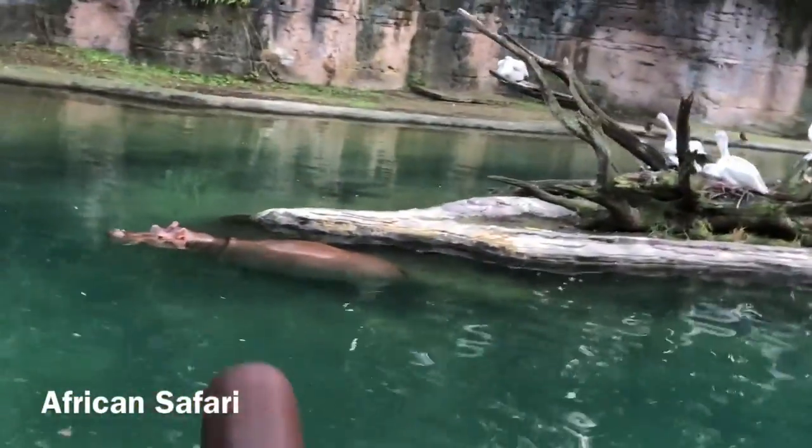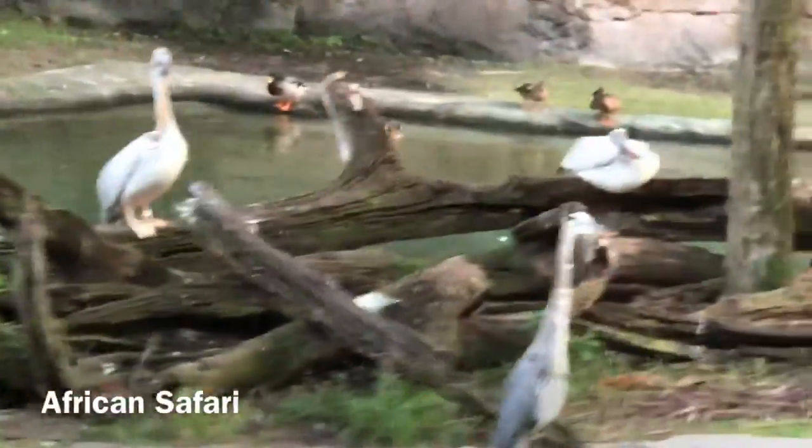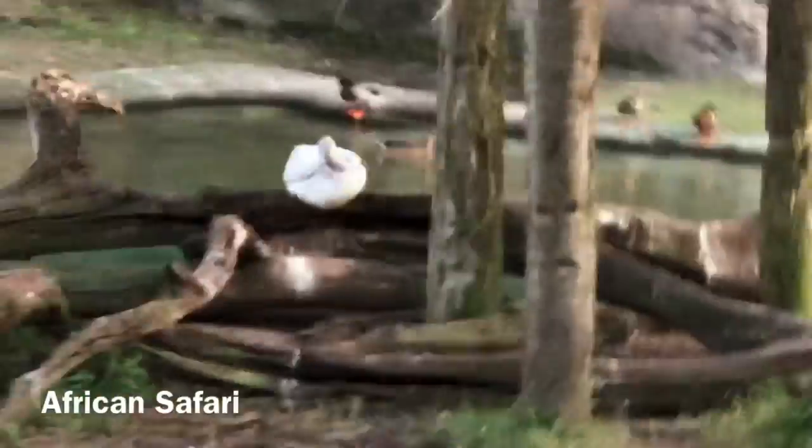Now all the white birds on the island to the left out there, those are pink-backed pelicans. They got that name because the feathers on their back turn a light pink color during mating season. They can also have up to an 8-foot wingspan when they are fully grown. And a group of pelicans, that's called a pod. A pod of pelicans.